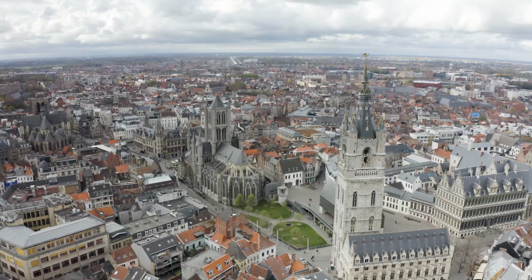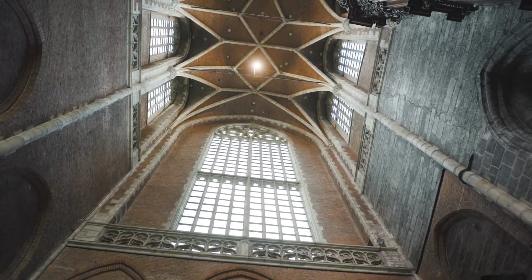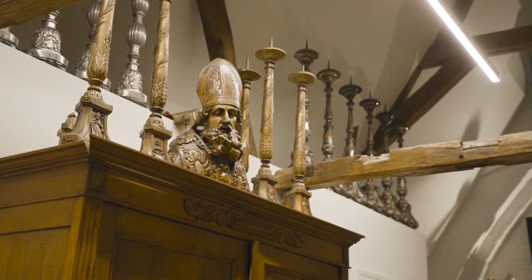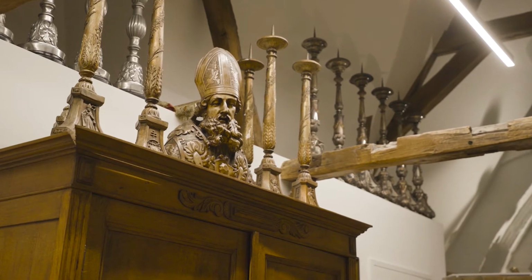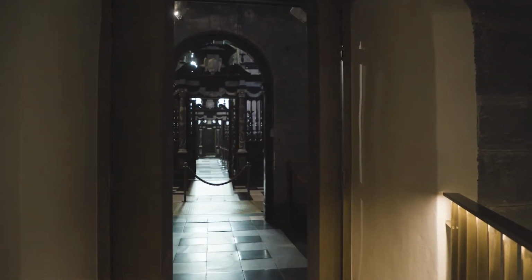The most special thing about the building is that it's one of the oldest buildings of the neighborhood here. It's in fact the start of the city of Ghent. It's a monument, and every historical element of the building we must preserve for the future, and at the same time we must make sure that people can visit everything of the cathedral.